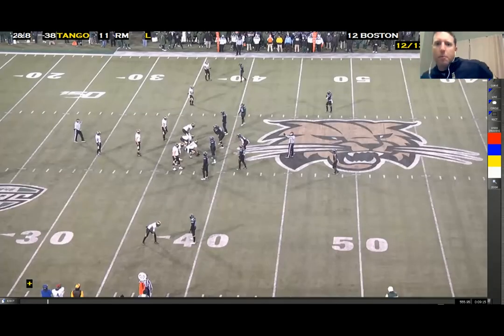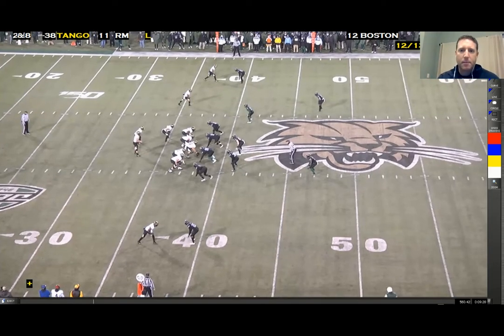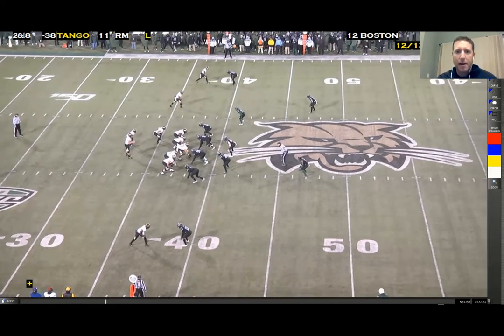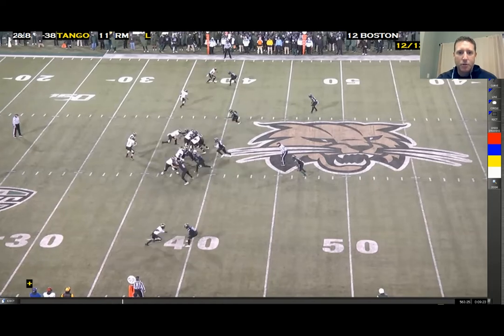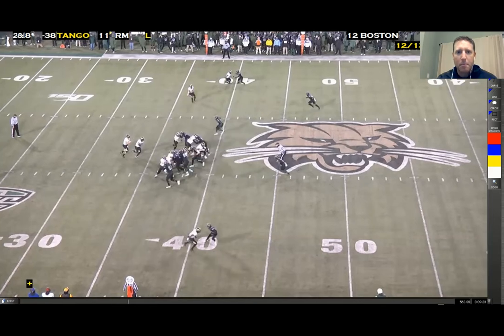Okay, same look and play. Bubble screen to the field. We've said no to our open access to the boundary. We're going to read the Sam linebacker, the alley defender. You can see him trigger. Once he triggers, quarterback's eyes are on him. He's going to ride the mesh, pull it, throw.